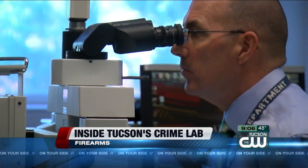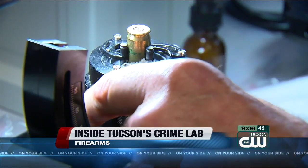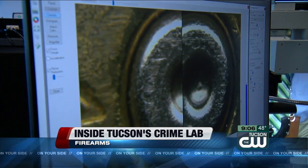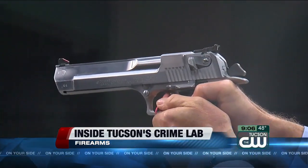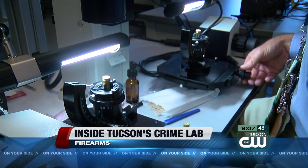We're looking for tool marks that are left on the bullet when it's fired from the gun. In the barrel, there's rifling, which gives the bullet spin, but the rifling also is made by a tool which leaves marks in the barrel, and those marks that are in the barrel are imparted to the bullet as it leaves the barrel. And the toughest part of the job? There are times when guns come in and they're not functioning, and it's my job to sometimes get them to function again so that we can get test fires.